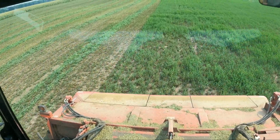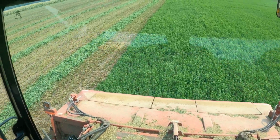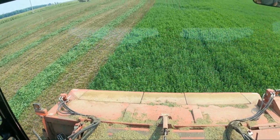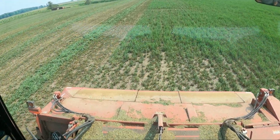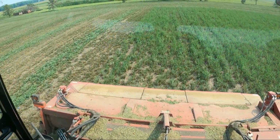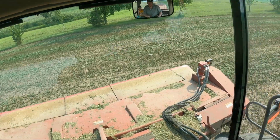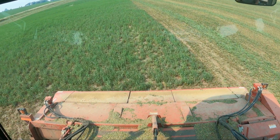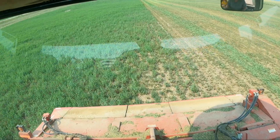We're going to merge it five into one and blow through the chopper and see what happens. Now, if it all looked like this, we wouldn't be cutting it yet. We would let it go two weeks. And yes, there is definitely some bug pressure out here. I was waiting for a halfway decent rain before I wasted money on spray. And we never got it, so I never sprayed. If we would get a significant amount of rain, I probably will spray.